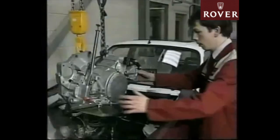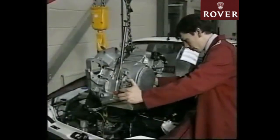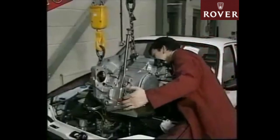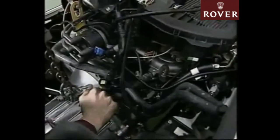The transmission refit operation is basically the reverse of the removal procedure. During the refit operation, care must be taken to correctly engage the transmission with the torsional damper and the drive shafts with the final drive.